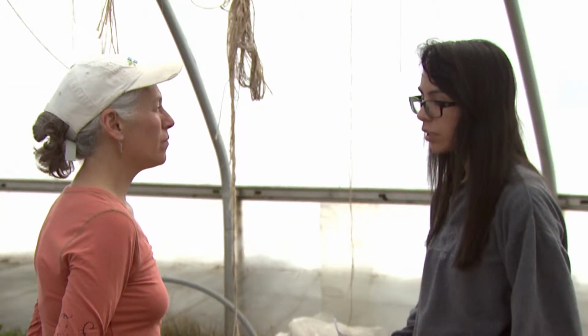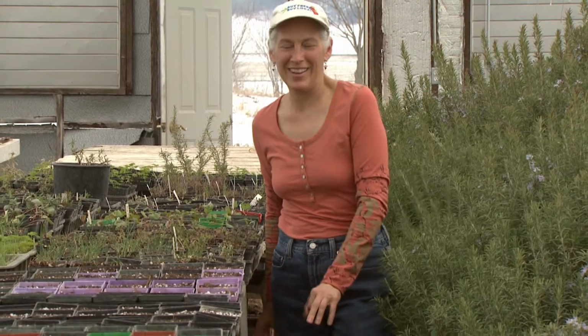First off, share a little bit about the background of your operation. I've had this farm for 14 years, so it was purchased in 1999, and I began farming this ground and these greenhouse structures for the last 13 years. This coming summer will be 13 years, and there's 2.5 acres in production and about 9 acres that are not tillable.